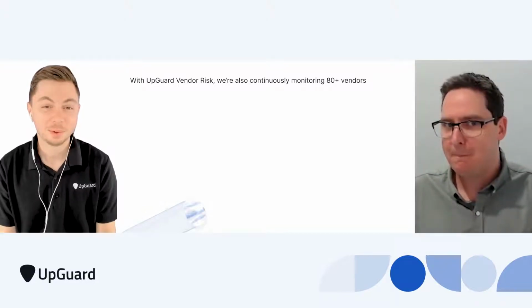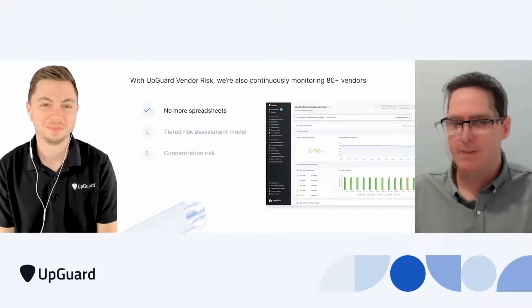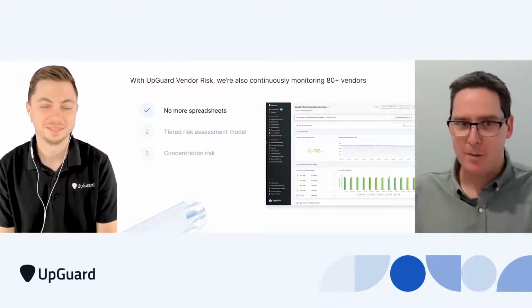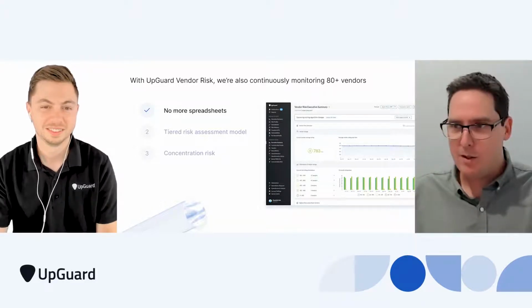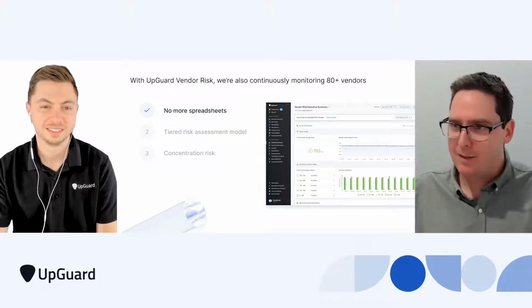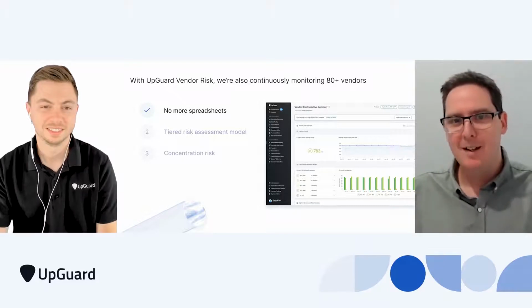Can you tell us a little bit more about how you use vendor risk? Yeah, no worries. I guess it'll come as no surprise, but before we used the UpGuard platform, we were very heavy into the spreadsheet surveys backwards and forwards.